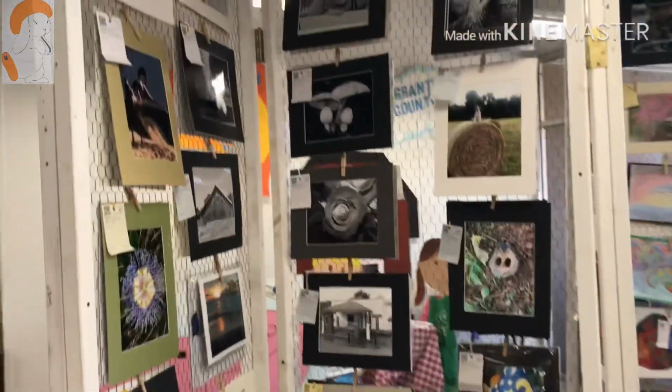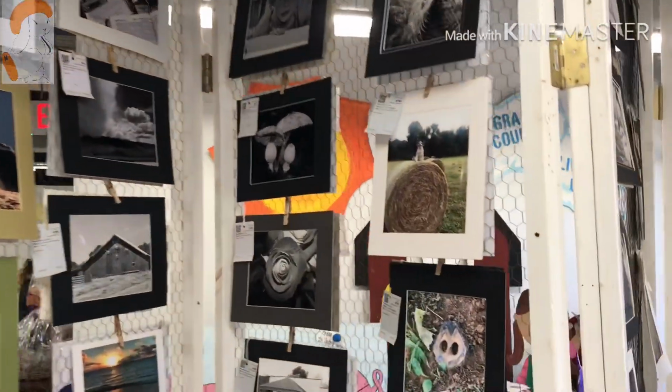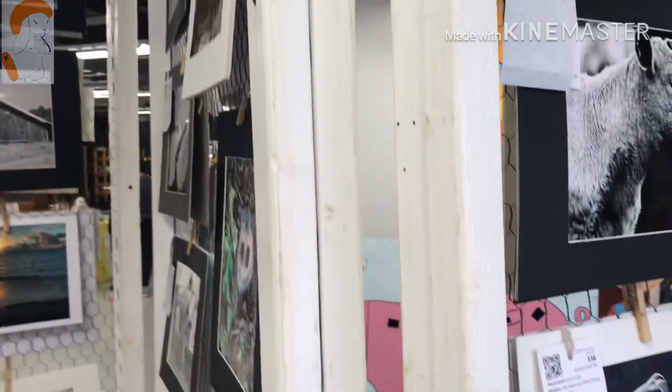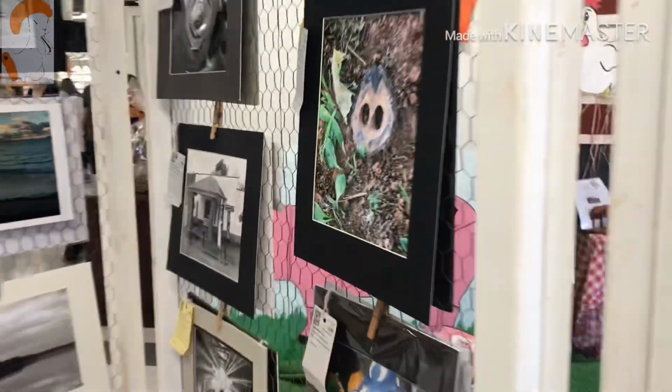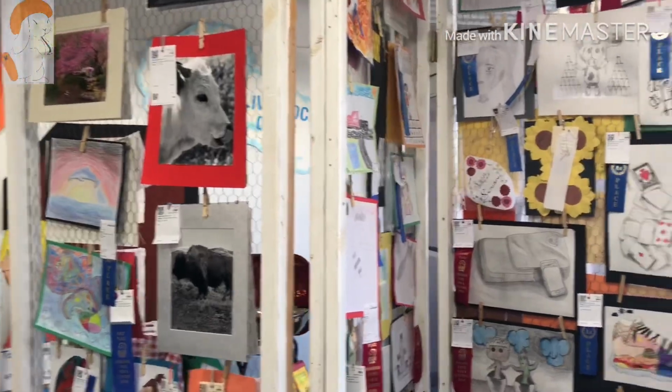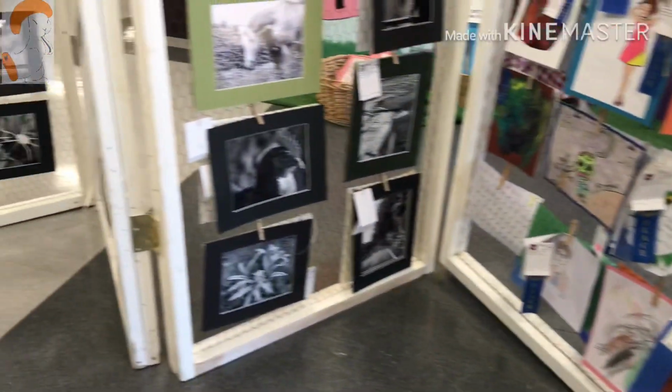Faithlyn needs one of these in her bedroom to hang all of her artwork. Look at that, it's just chicken wire framed out, and we just used clothespins to hang them all up. Super cute. And she could do a whole big thing if she wanted to. But even just one panel would hold a whole bunch of artwork.